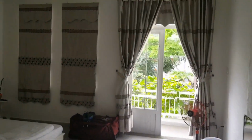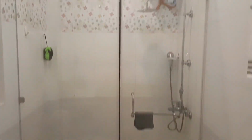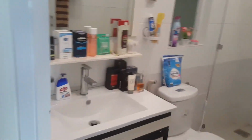This is the 2nd bedroom. Once again, Western style bathroom. This one's slightly set up a little bit differently. Yeah, I love it, man. I love the bathrooms. Yeah, boy!